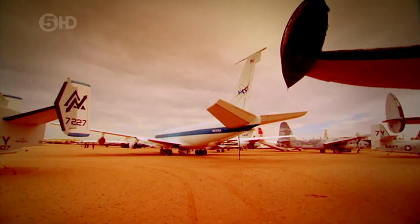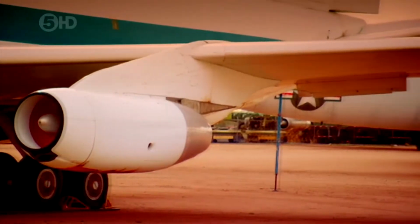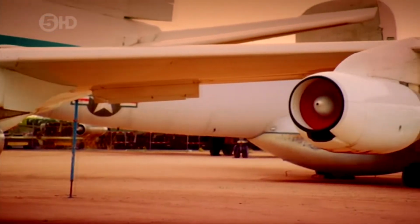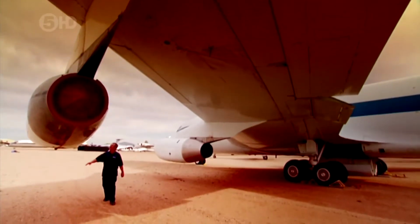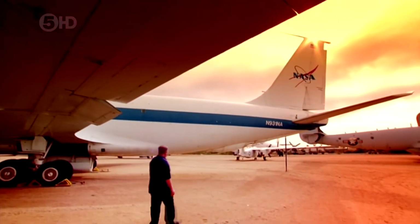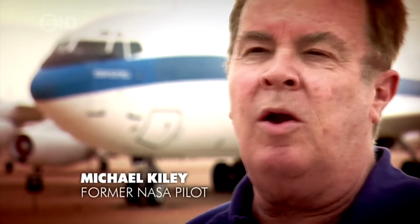NASA needed to make their radio receivers mobile. So they fitted them to aircraft. Michael Kiley was one of the pilots assigned to fly these special planes. Because of the capabilities of the aircraft, we could position these anywhere in the world based on the orbit of the spacecraft and able to provide real-time, continuous, full-time communications with the astronauts.